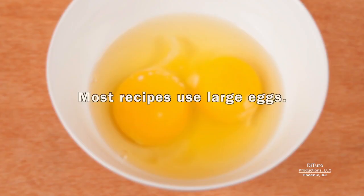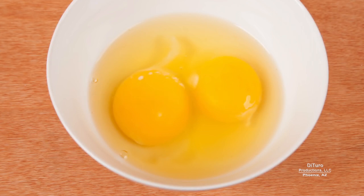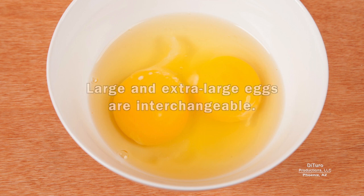Most recipes use large eggs, but eggs vary within a specific size. Here are 2 large eggs, but one yolk is about 50% bigger than the other. Large and extra large eggs are considered interchangeable. If you typically buy small or medium-sized eggs, you'll have to increase the number of eggs.